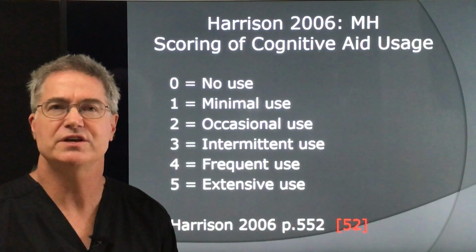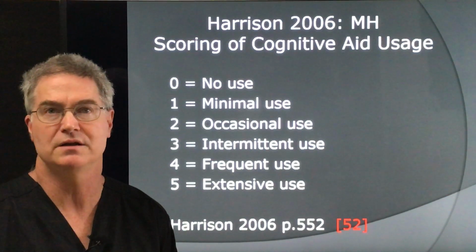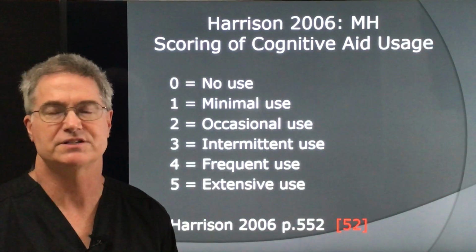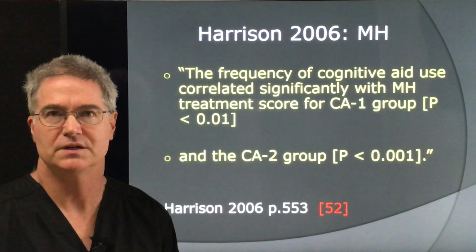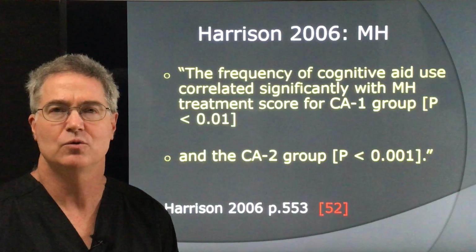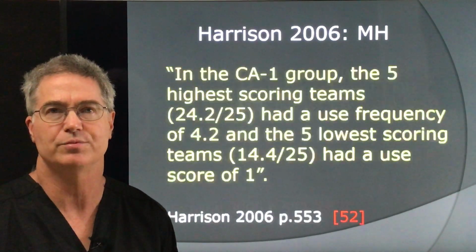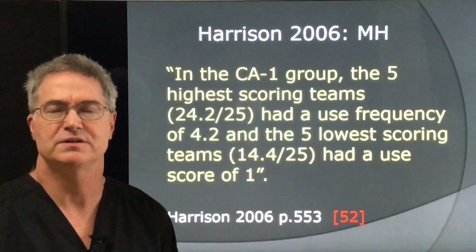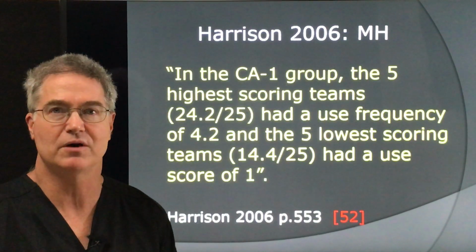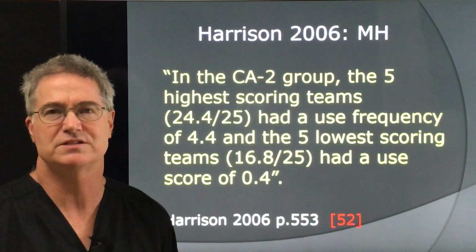He scored how much they used the MH protocol that was in the MH box, from none, 0 use, to 5, extensive use. He found that the frequency of cognitive aid use correlated significantly with how well they did in following the protocol, statistically significant in both the first and second year group. The first year group, the teams that got the 5 highest scores used it the most, and the teams that got the 5 lowest scores used it the least. And the same thing was true about the second years.